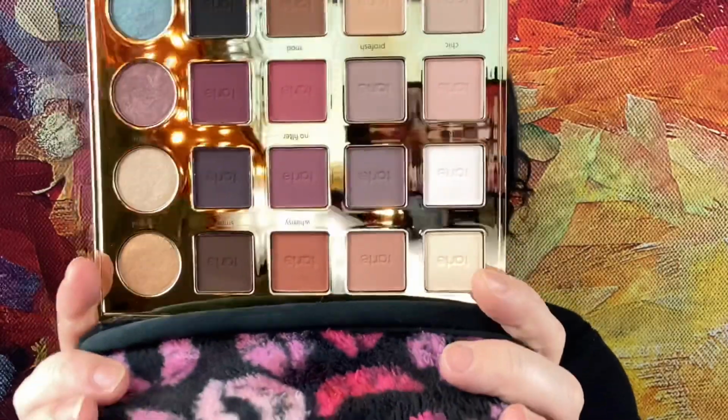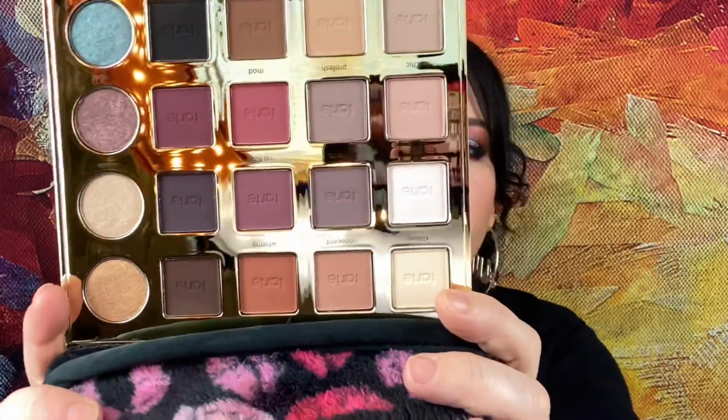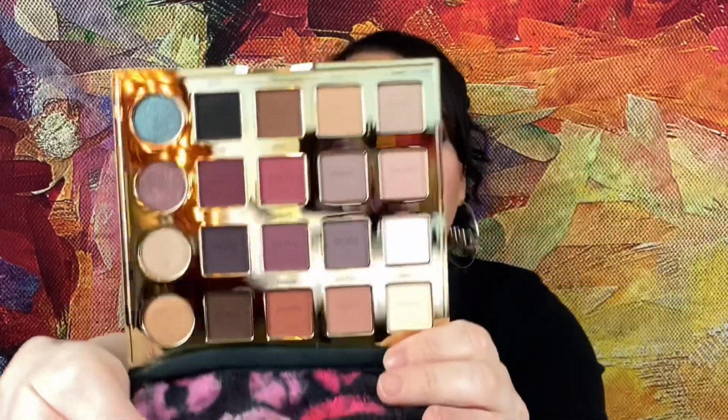So that's what it looks like. Very, very pretty. So it looks like it's all matte except for these 4 right here. So I'm just going to swatch just a couple. Let's do some. This blue shimmer is really, really pretty. Might as well do all 4.